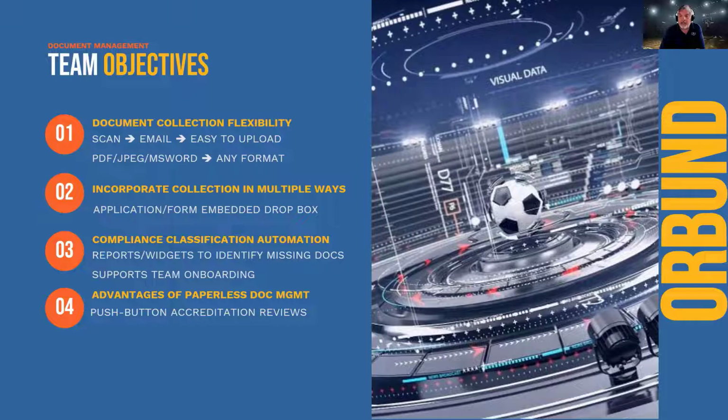After the class starts, sometimes in the course of a year, compliance audits occur. Part of the Orbund playbook is an ability to tag audit or accreditation documents and provide a consolidated PDF of all those documents in one file. So we talk a good game plan. Let's demonstrate how it works with some game film.